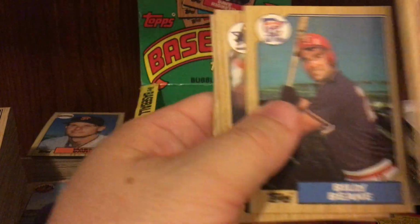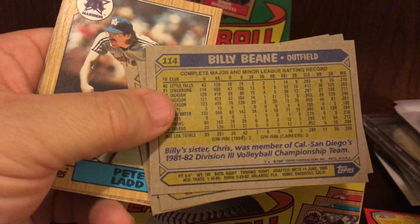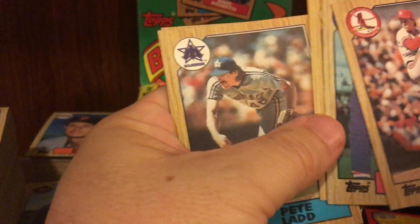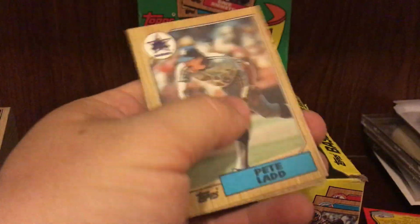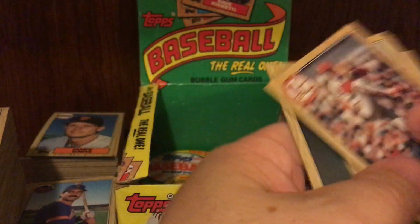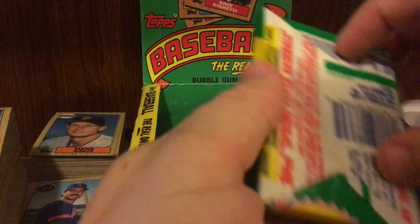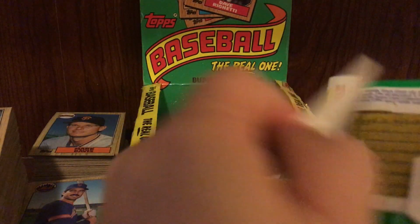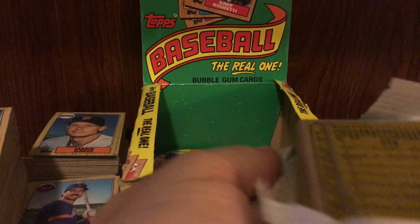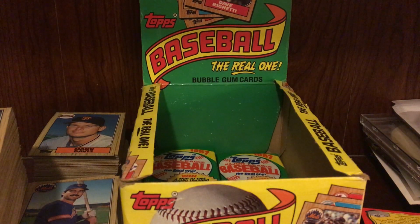Billy Beane. Does anybody out there know what Billy Beane is famous for? If you've seen the movie Moneyball, I read the book, which I like more than the movie itself. He was the GM, or still is the GM, of the A's, and was kind of known for bringing the numbers into baseball, the sabermetrics, I guess, and figuring out an economical way to get talent to produce wins.